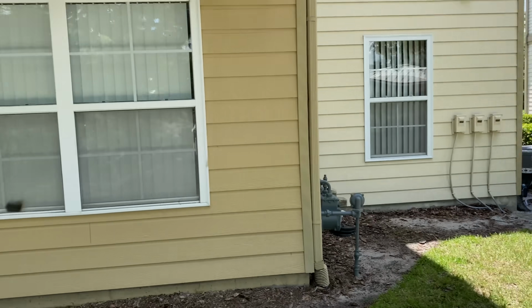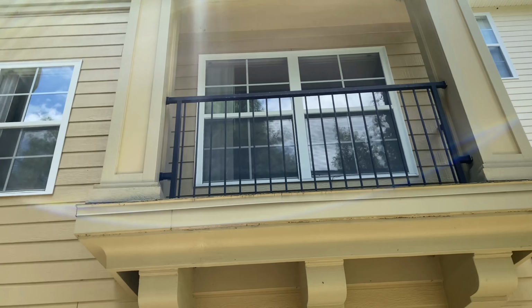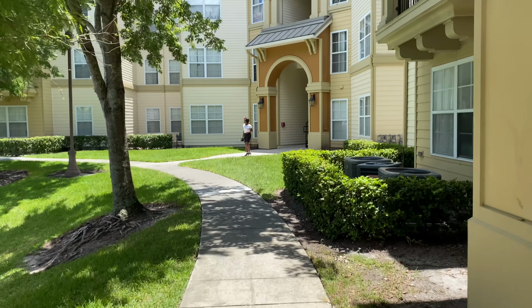I don't like that they don't have balconies. That would be the only flaw. On the second floor, it looks like you have a balcony, but that's your living room window. It's not really a balcony. That's the only thing I don't like about these. But other than that, I love everything else.